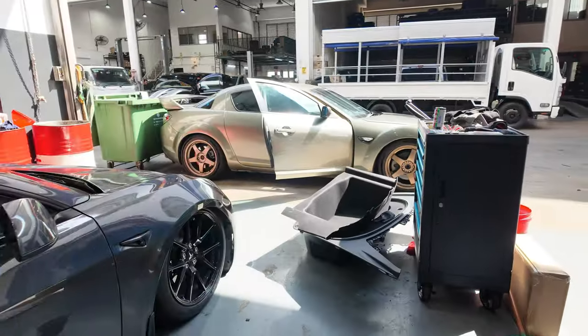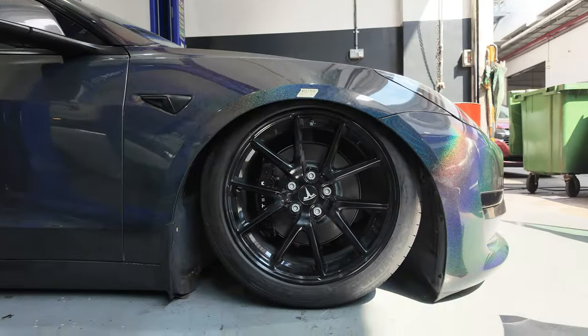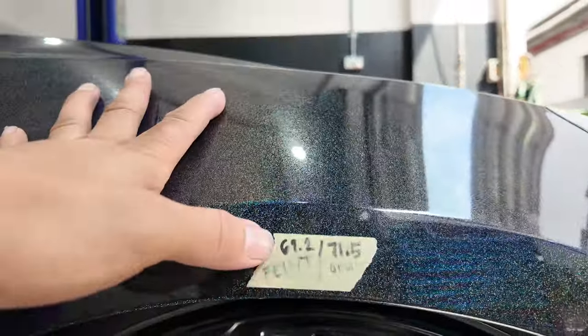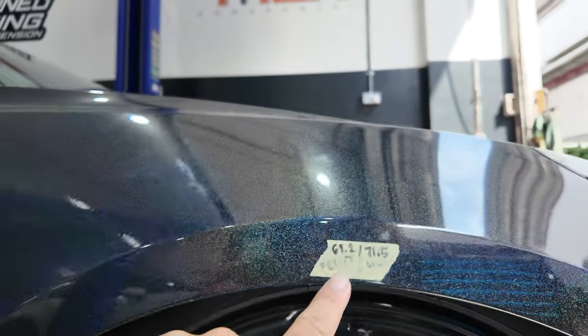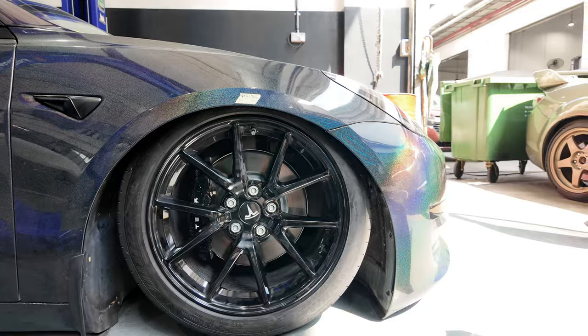I dropped the car. It's too low. The car's too low, boys. There's the front right now. Our height with the fender max is 69.2. Previous height was 71.5, so we need to increase the collars on this side. And yeah, we need to raise that up by a good inch.